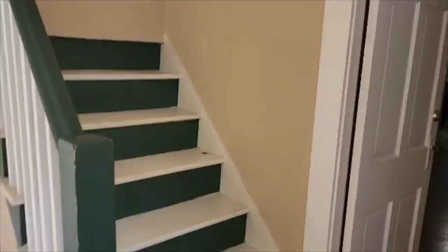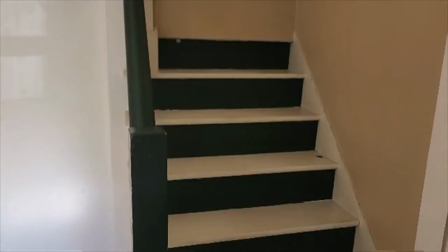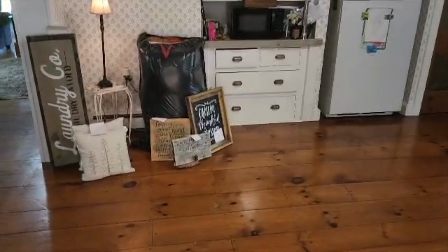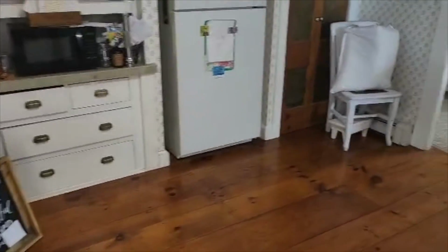So anyway, this is my little entryway room. There's the stairs to nowhere, but that had the games on it, and that's all cleaned out. I had to kind of purge a lot because, like I said, I don't have a lot of room in my next place, so I actually have sold some things. So those are things waiting for people to buy.